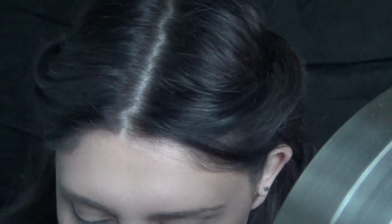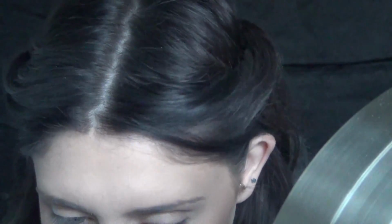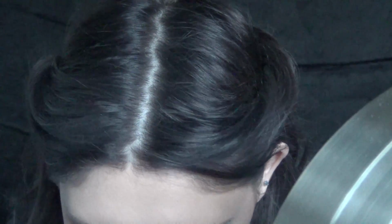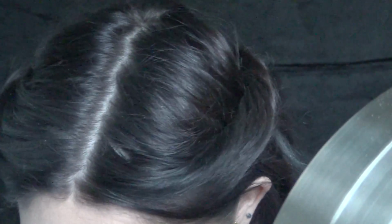So let's do some eyes, shall we? I'm gonna prime my lids because I have no idea how this eyeshadow is gonna work. Going on the eyelids.